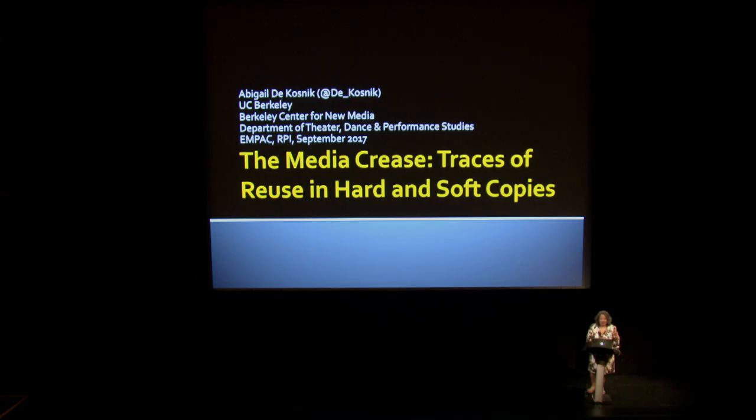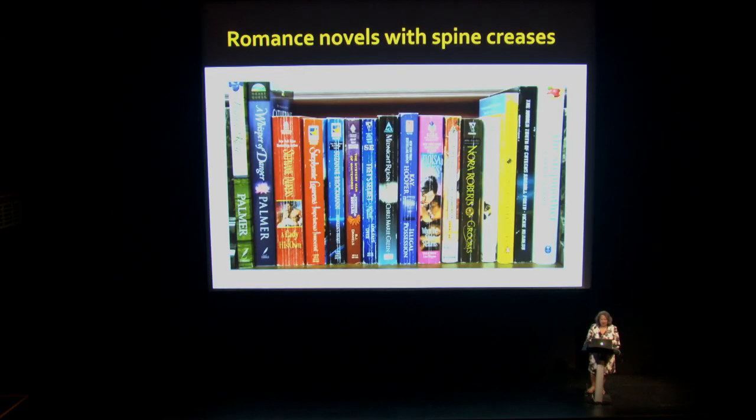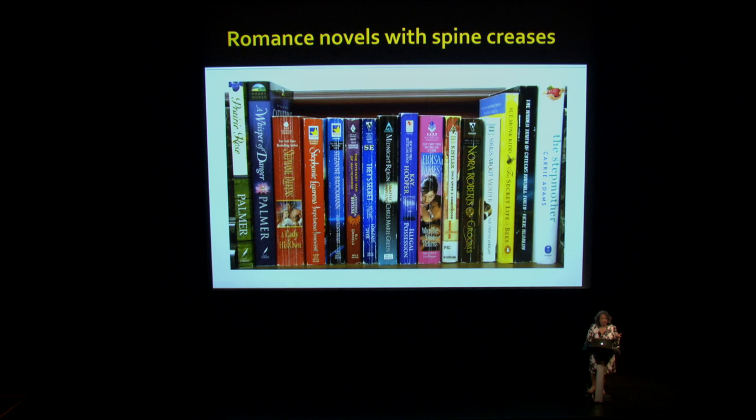So my talk, The Media Crease, Traces of Reuse in Hard and Soft Copies, starts with romance novels. I'm going to begin with a series of material objects, and romance novels are my first one.